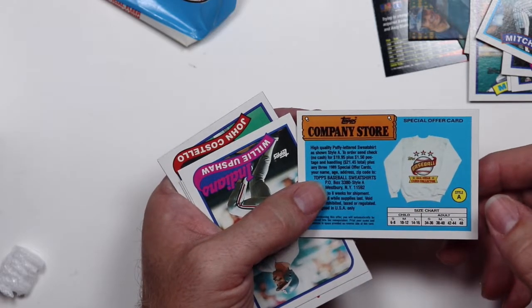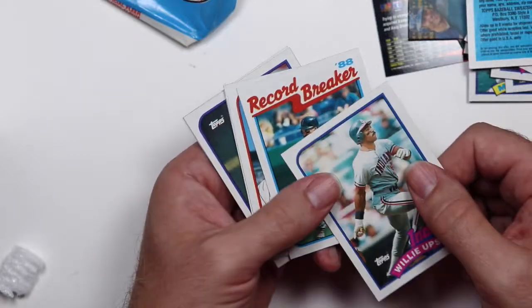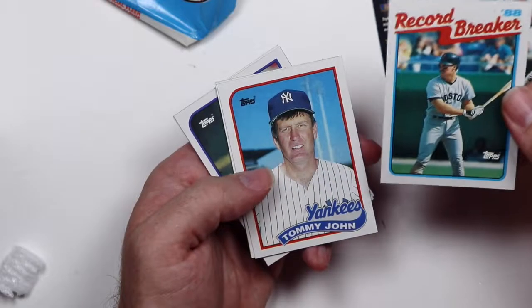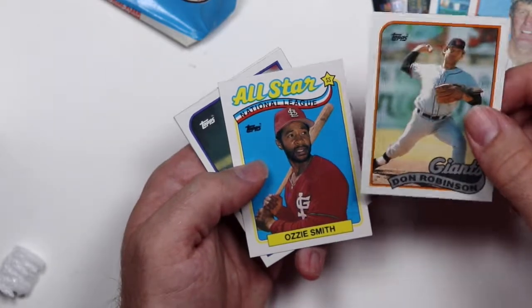What about you? Yeah, I'm going to throw this gum away. You're going to throw the gum away? Well, I got excited. That's the record breaker, but this is not the Doug Jones I was looking for. Willie Upshaw. Wade Boggs, never heard of him. Tommy John. I've heard of him. Ron Robinson.